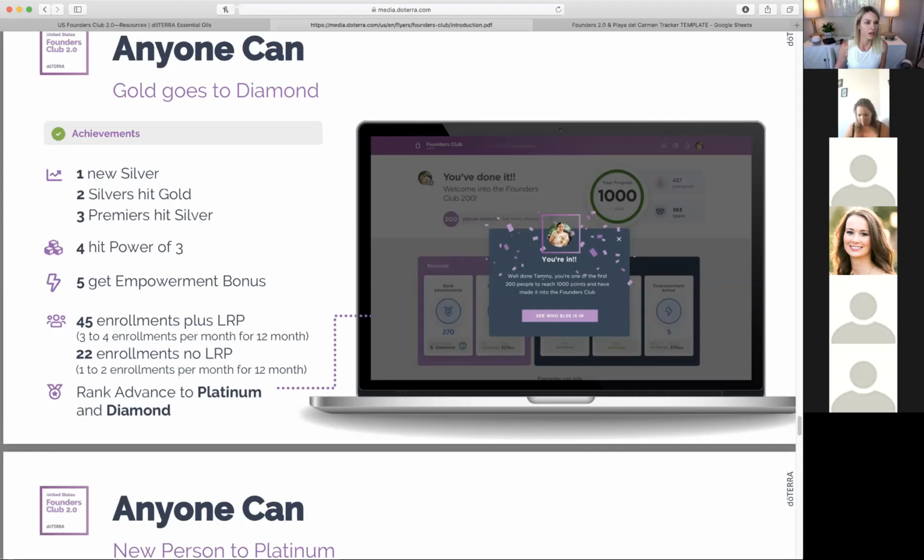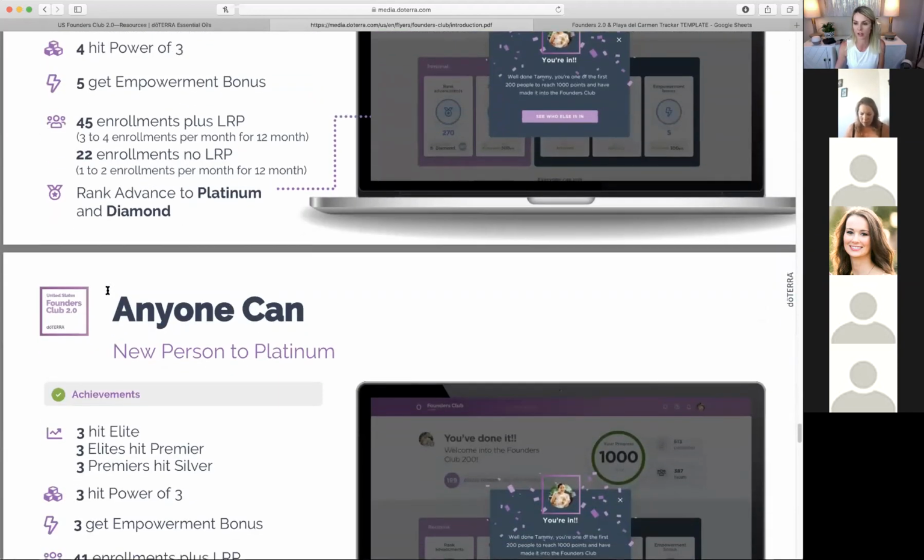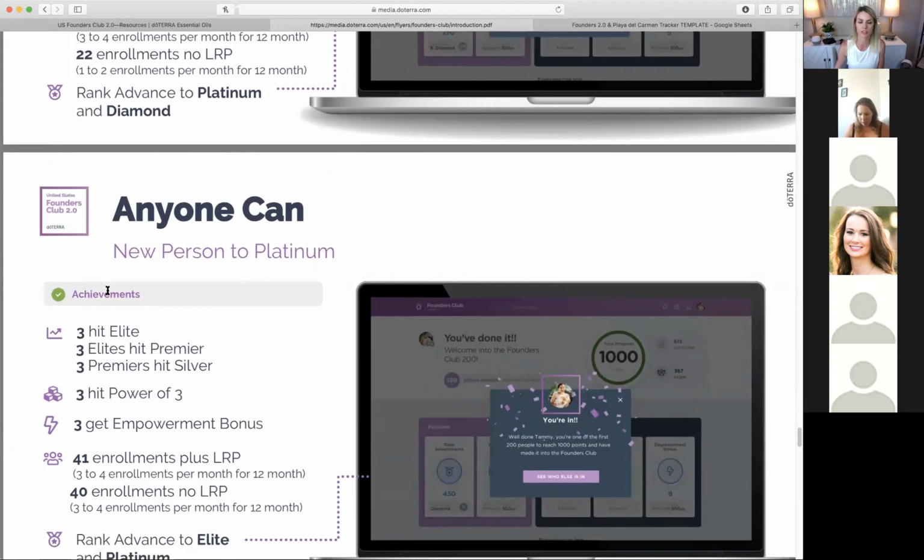So Tracy said, in 5 years, this program is the most inclusive thing I've seen from doTERRA that is truly attainable for anyone. Honestly, I couldn't agree more. I love that it's not just personal enrollments, go. It literally is, okay, have a plan around this. Know what rank you're going for. Know what rank your leaders are going for. Support your leaders to go for that rank. Support them with their Power 3 and their empowerment bonus, and personally be enrolling people, and show them to personally be enrolling people. Literally, this is the bread and butter of your business. And through this program, you can get that super dialed in, right?